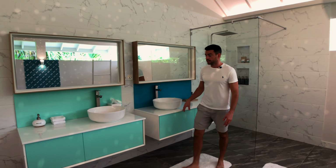You'll see the desk area and coffee making facilities as you come through. And as we come outside, you'll see we've got an absolutely stunning view here, and there's access straight down to the beach.